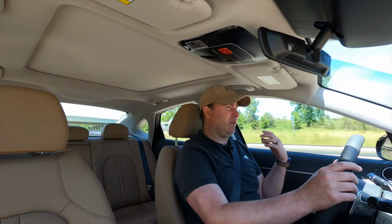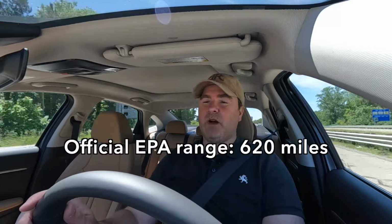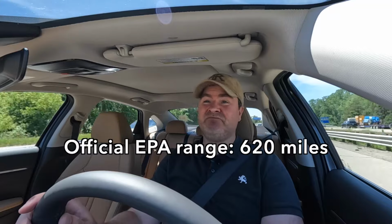The structure itself feels plenty solid. There's no quivers or anything weird in the structure, so I'm quite happy there. Also, the ride is very pleasant as well. It is soaking up the unevenness of the interstate and expansion joints really well. So yeah, this is a very, very pleasant riding car. And driving range with a full tank, being a hybrid, showing well over 500 miles. So this is actually a really nice highway cruiser, I would say.